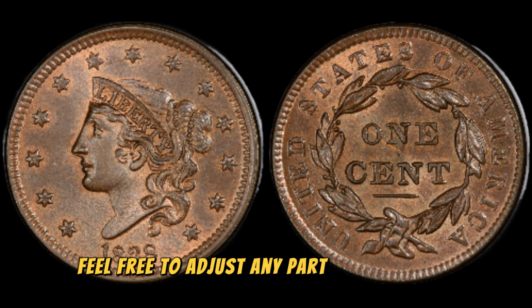Feel free to adjust any part of this script to match your style or add additional details as you see fit.